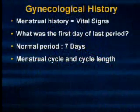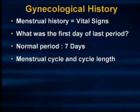Let's take a look at the gynecological history, the menstrual history. Menstrual history is like the vital signs for women's health. It gives us a sense of what's going on, and it will determine the health and well-being of the woman. So it is important for us to know when was the last menstrual history and know what the menstrual pattern is for this patient. As a clinician, we need to have an understanding of the patient's menstrual pattern. You need to be able to tell what's normal versus abnormal, what's regular versus irregular. And the only way you know these answers is asking the patient.